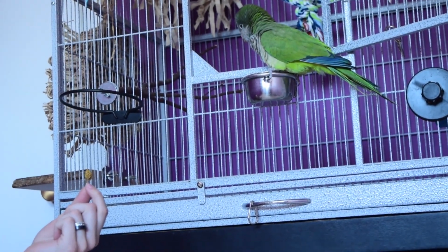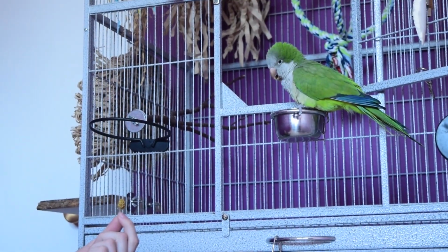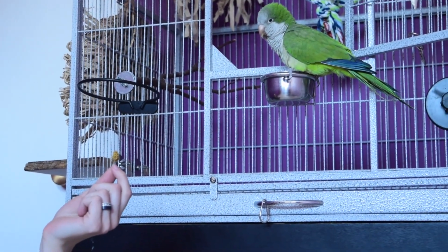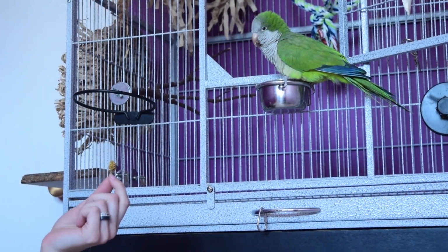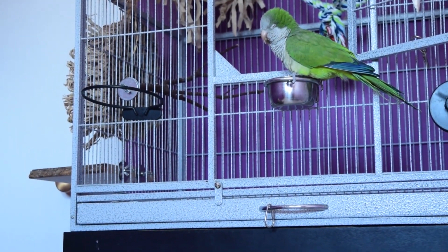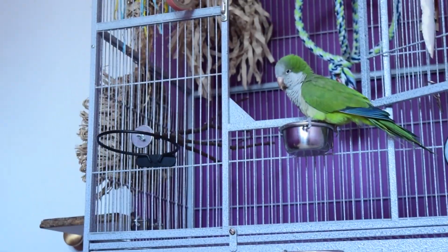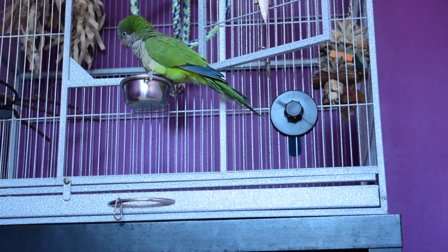Now, I'm not going to invade his personal space and shove a treat in his face. One, that's really, really rude, and two, Quakers can be prone to cage guarding. Instead, I'm going to take a big lump of millet and hold it somewhere below him so he can see it and access it if he wants to. Millet was chosen just so I can keep my fingers further away from the treat and not get nipped.